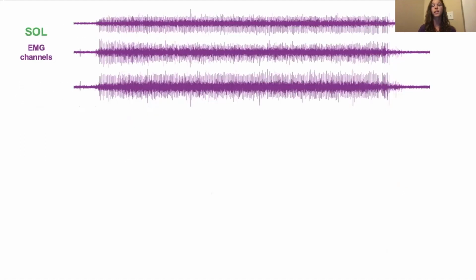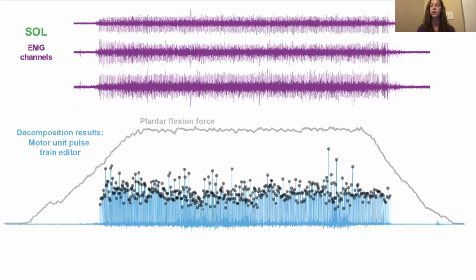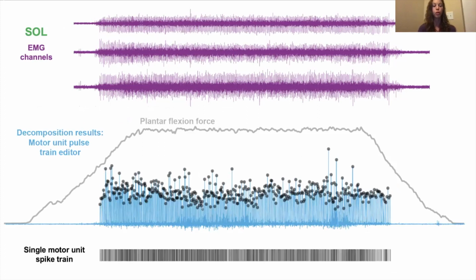And here we can see an example recording from one individual subject in the soleus muscle, where you can see the spiking of an individual motor unit fairly easily in the EMG recordings. We can decompose this signal using an algorithm to automatically identify the times of the action potentials, or spikes, from this motor unit, manually inspect them, and develop a spike train showing the motor unit's activity.